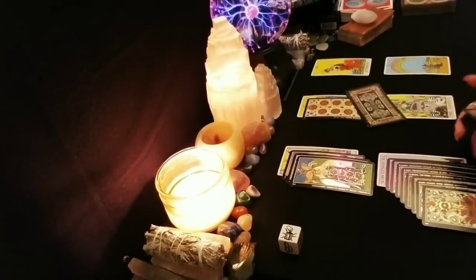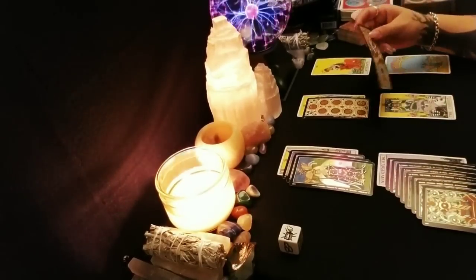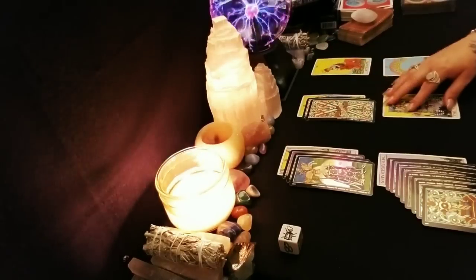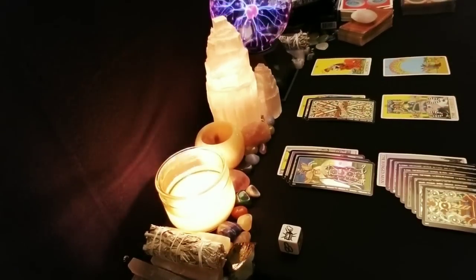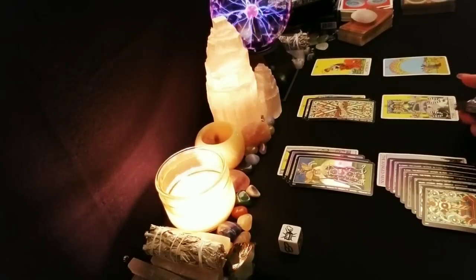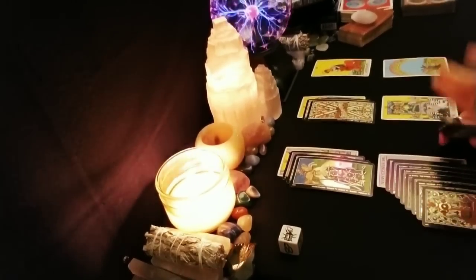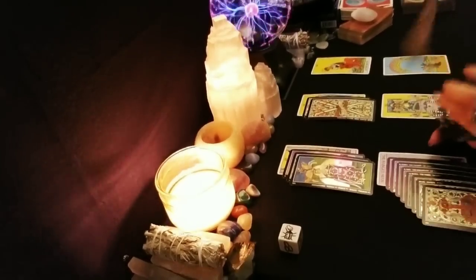Clarify the Nine of Pentacles. Congratulations. With the Five of Swords. How do we get so happy and then feeling self-defeated or being attacked? Let's figure out what the attack is all about. Clarify the Five of Swords, please.